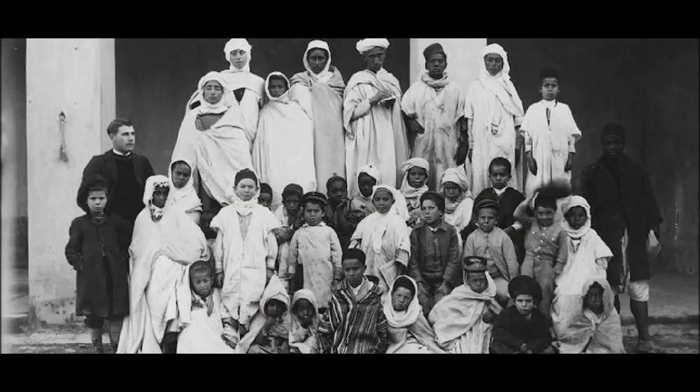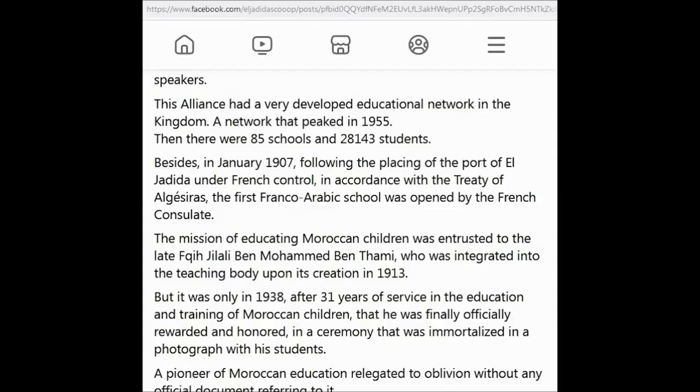Now, it's not just there, the Europeans opened similar schools everywhere. This one is in Al Jadida, it's a Franco-Arabic school. And if people want to know more details about the school, some people have written about it. For example, in January 1907, Al Jadida port came under French control. The Franco-Arabic school was opened there. They're teaching Arabic there. And when you look at these teachers, you could see they're not exactly really teachers.